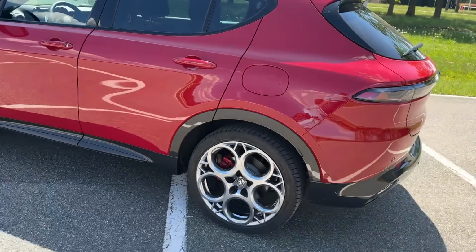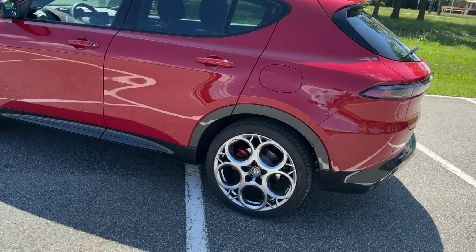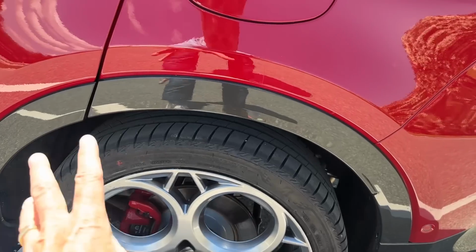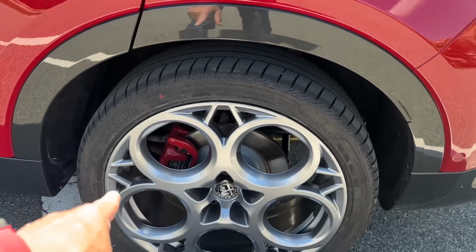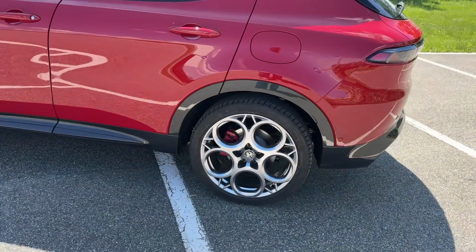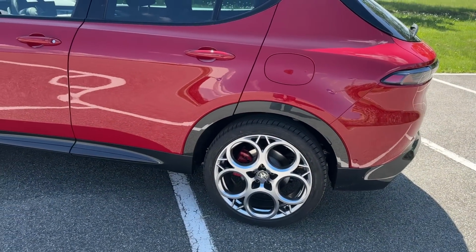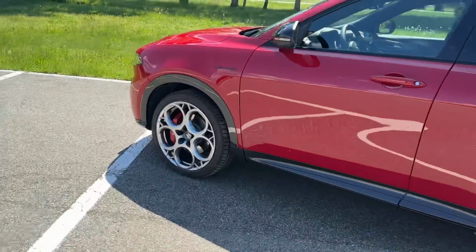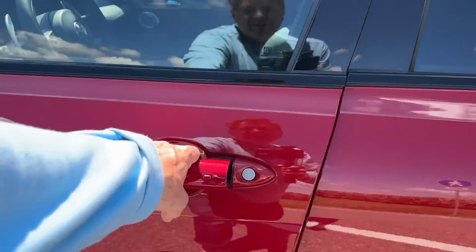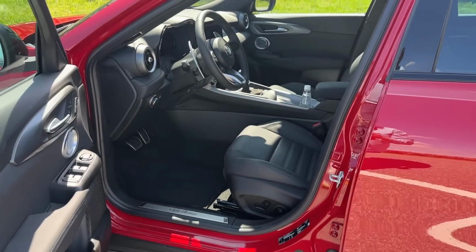Now, the other thing that's pretty cool are those wheels. I actually love those wheels. Those are 20-inch wheels, kind of phone dial wheels, but those holes are bigger than holes in the past Alfa Romeos, and that's because Alfa is trying to make them lighter and a little bit more, well, dare I say it, stylish.